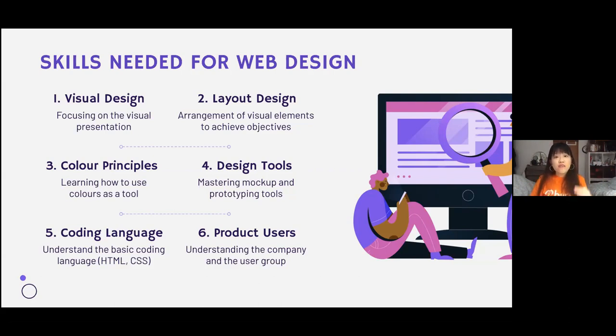Not that you actually have to use it to really develop something sophisticated, because that's the expertise of a developer, but you need to know what all the different terms mean within that coding language. And the sixth thing is a product user.